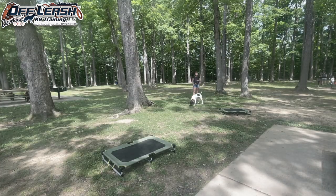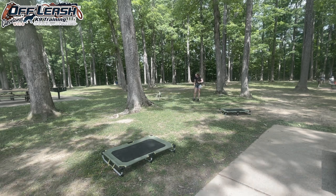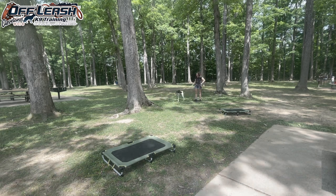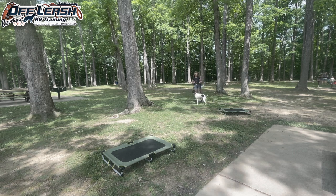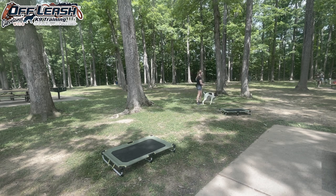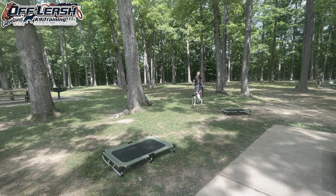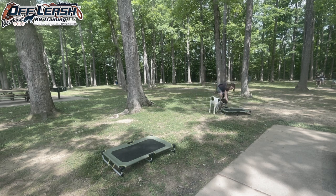Next, I move on to a come and sit command. As you can see, Mazie is very distracted by the environment, not really paying attention to me at all. And then when she does pay attention to me, she gets a little bit overexcited and does jump. I ask for a couple sit commands. She'll complete a little bit of a sit, but it doesn't last for very long. I ask for a few downs. She doesn't complete any of those.